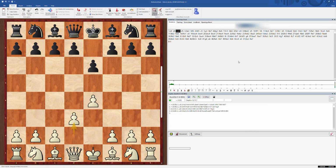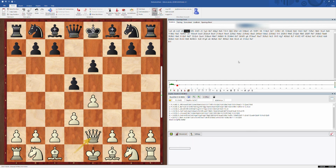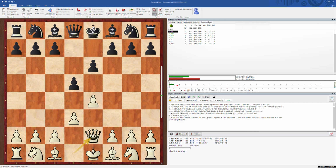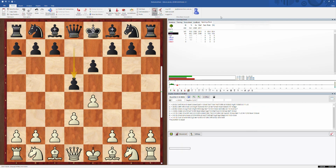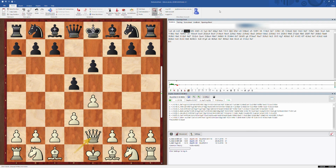E4, E6, D3. Okay, so probably a King's Indian attack of some sort. D5, Queen E2. I think this is a book line. It is actually book. Queen E2. It's an interesting idea. I don't really know the opening, so I'm not going to comment too much on it.